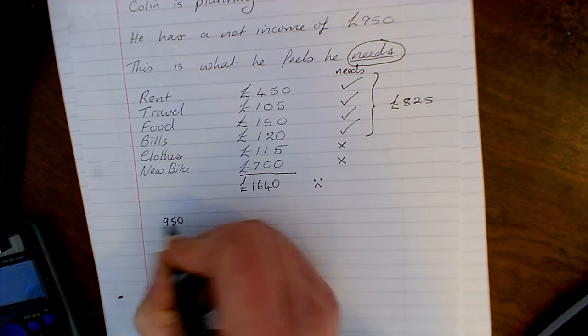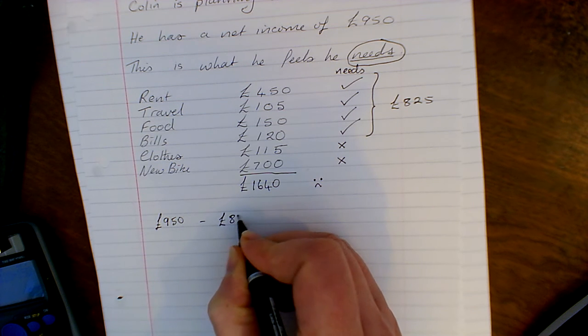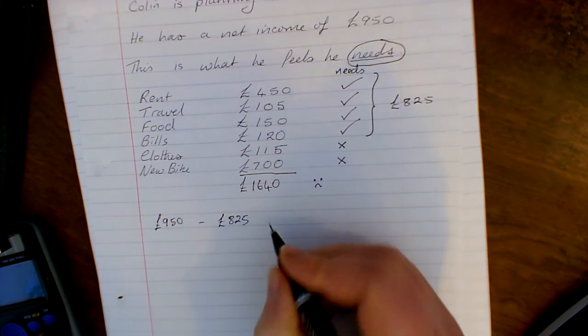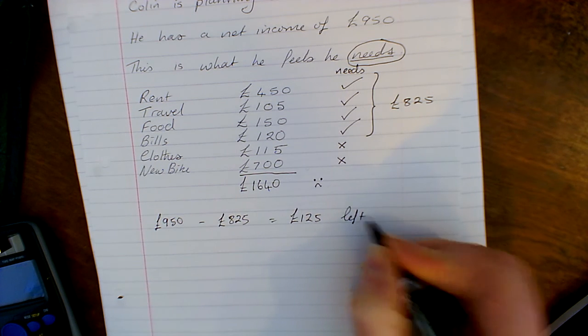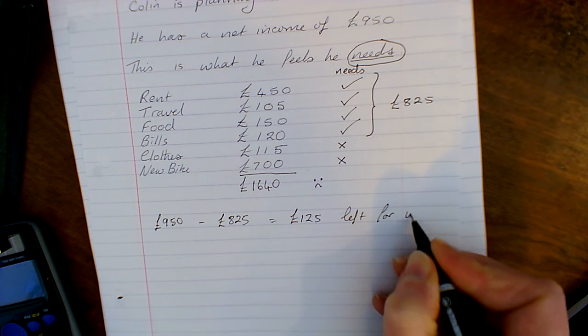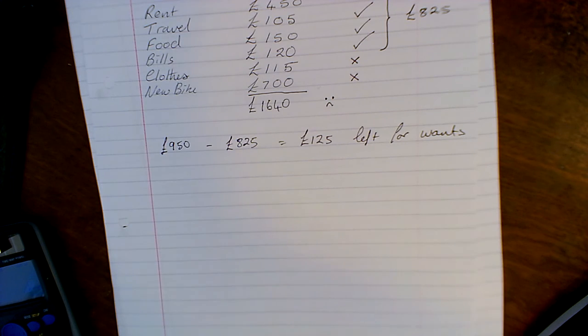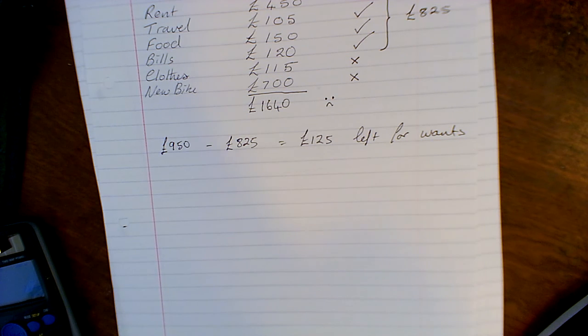So let's have a look. 950 minus 825 equals 125 left over for his wants, for things he would like to have. So you can get a second-hand bike for £125. He could get himself a bike if that's what he really needs.